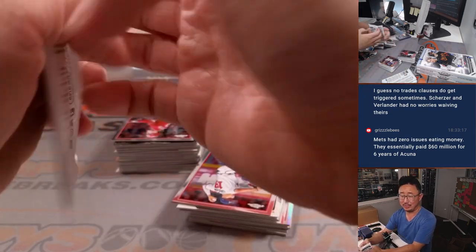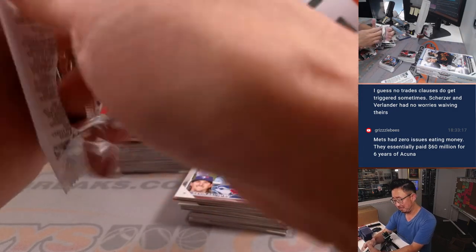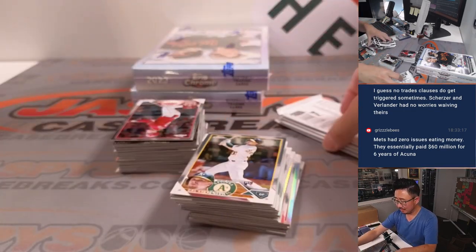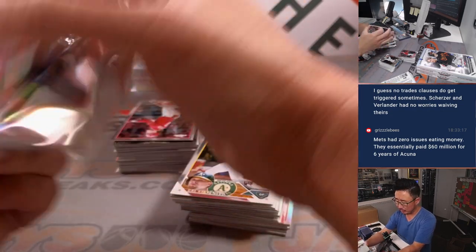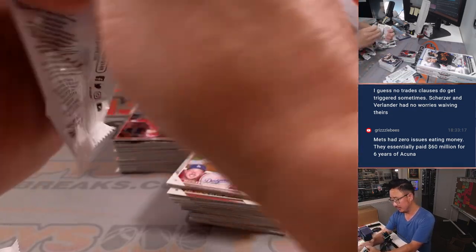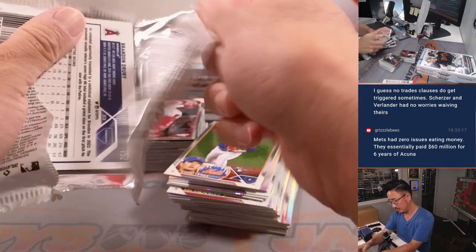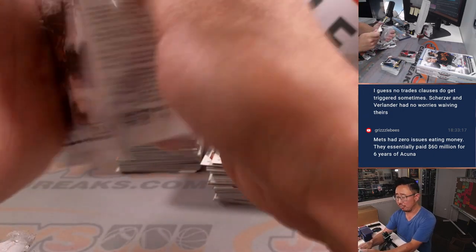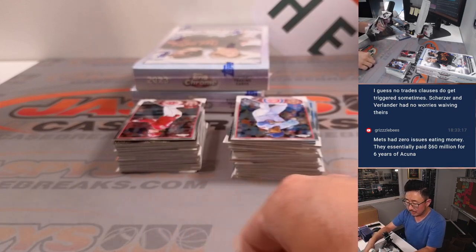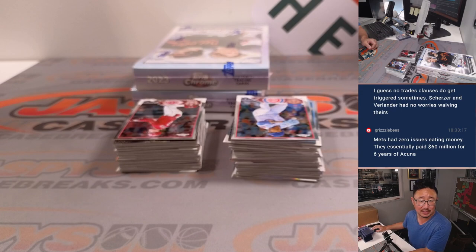Right, yeah, Mets had zero issues eating money. They essentially paid $60 million for 6 years for Acuna. When's he scheduled to get called up? Another season or two for Luis Angel? I've heard some argue that he's a better hitter than his brother Ronald. But he doesn't have that power yet, though. He just hasn't developed power.